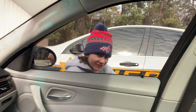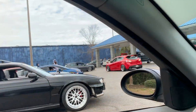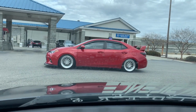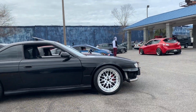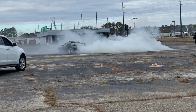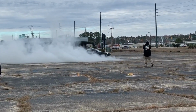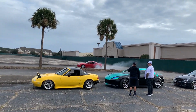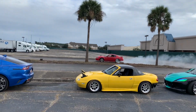So that was it. It's a start for more people to get here. And we have a nice STI right there. And another STI. Oh wait, that's a Camry. But we have a good amount of people here already. Just waiting for more people to pull up. Hell yeah.